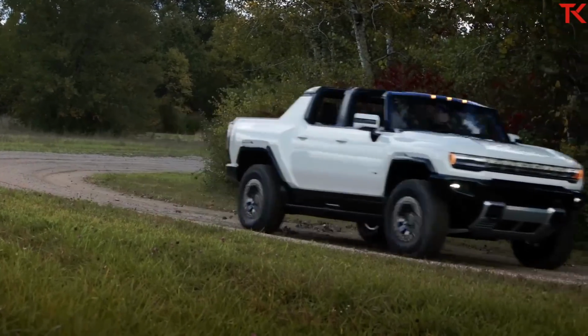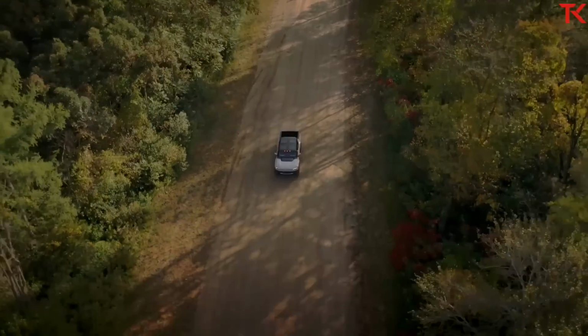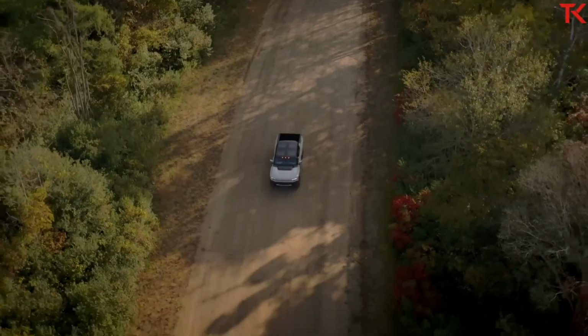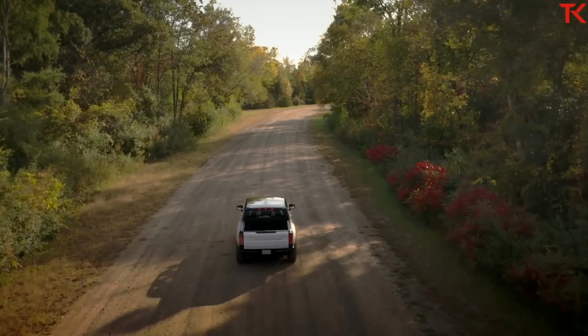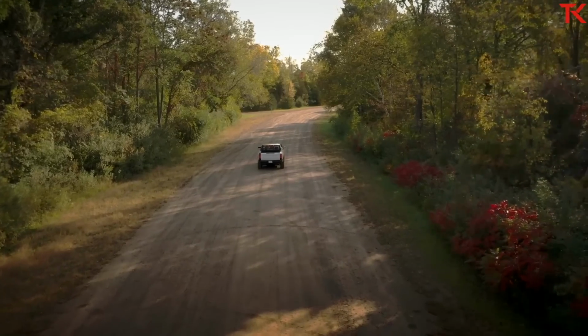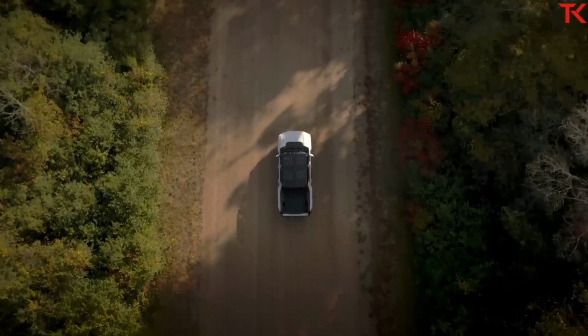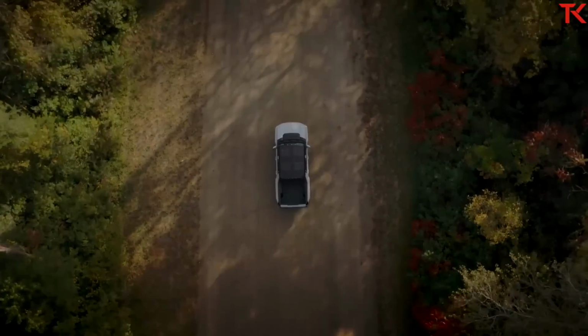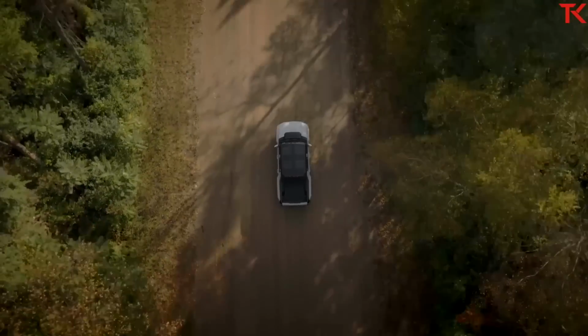So what's the competition for this Hummer? Well, it looks to me like the Hummer EV is the most off-road focused of all of the upcoming electric pickups, because then we're going to have the Rivian, the all-electric F-150, the Workhorse, the Tesla Cybertruck. All of them will have advantages off-road, but none of them seem quite as focused on off-roading. Maybe the Bollinger pickup truck, but we don't know when or if that's even going to come to production.